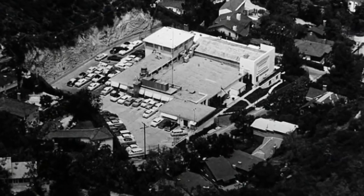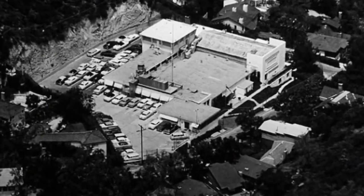But yeah, I bought an old Air Force base. It's a former top secret Air Force base. Lookout Mountain Laboratory was a top secret US Air Force installation nestled up in Laurel Canyon, the existence of which remained unknown until fairly recently.